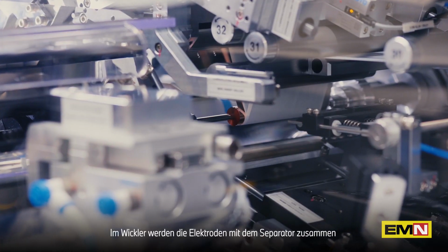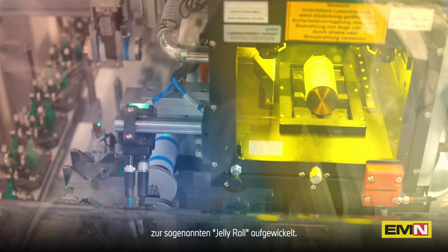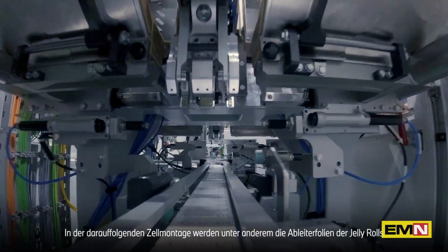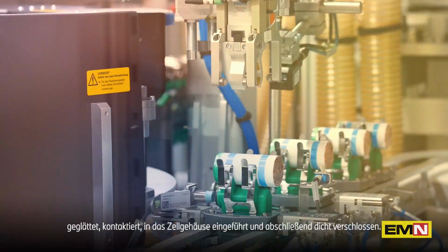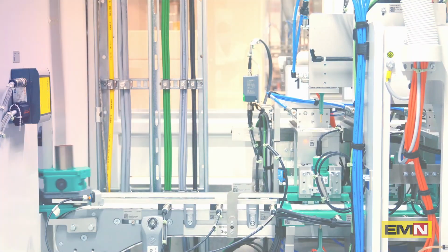In the winder, the electrodes are coiled together with the separator to form the so-called jelly roll. In the subsequent cell assembly, the arrestor foils of the jelly rolls are smoothed, contacted, inserted into the cell housing, and finally sealed.